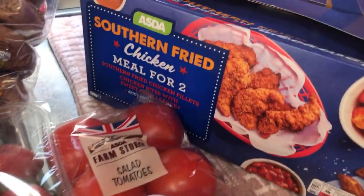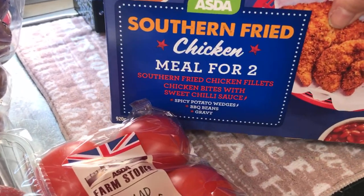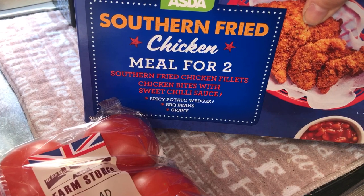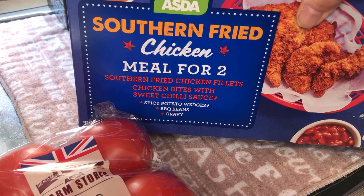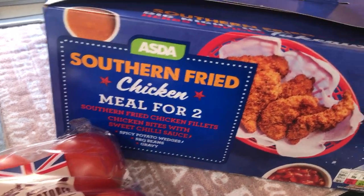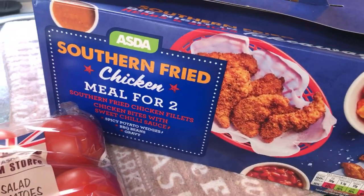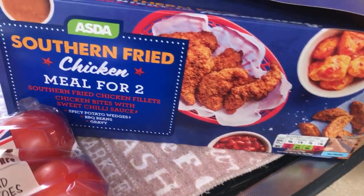Something else we haven't tried before is this southern fried chicken meal for two. It's southern fried chicken fillets, chicken bites with sweet chili sauce, spicy potato wedges, barbecue beans, and gravy. I can't remember how much this was. Do you remember? £7.50? I didn't think that was too bad for a meal for two.